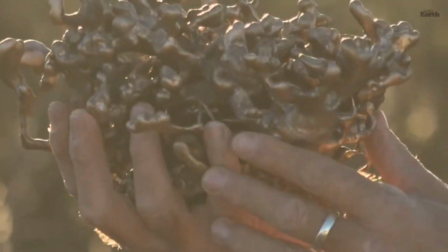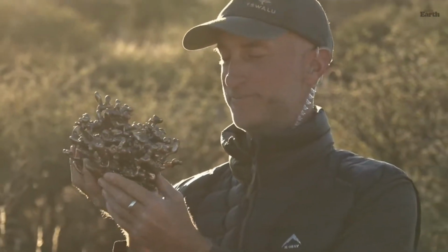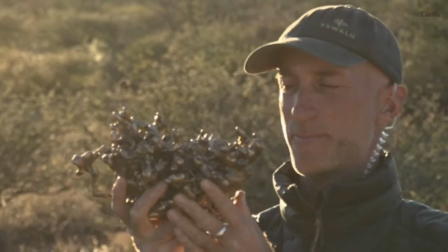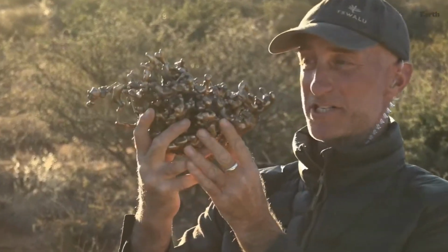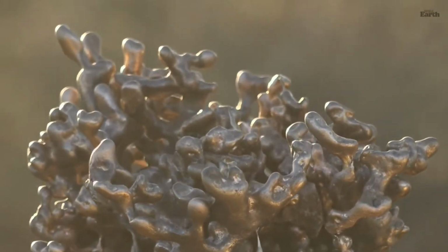What this is, it looks like a piece of coral, okay, but it's not. I'm going to come closer, Jean, just shout when I'm at a good distance for you, sir. So this is a bronze cast. This is metal that I'm holding. It's a bronze cast of a piece of a termite mound.